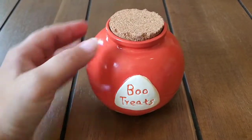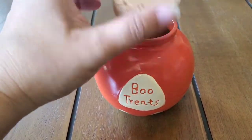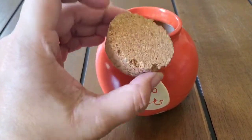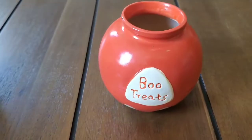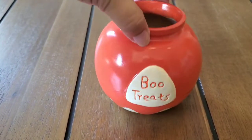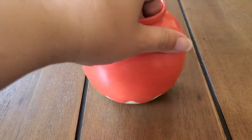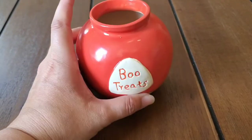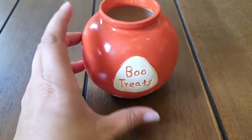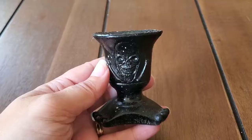The next thing I found was this little Boo Treats jar, and the cork is very snug, and I think that's why there's some chips out of it. But if you didn't want to use that, you could just set that aside and tie a cute little raffia bow around it or something, and it would still work very nicely. And nothing on the bottom, just a cute little treat jar. So I think that'd be nice to put at your desk and put some candy corns in it or something. This also has that drip appearance too, which is kind of cool.